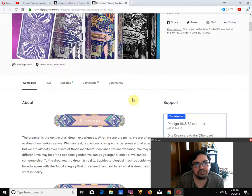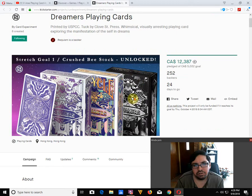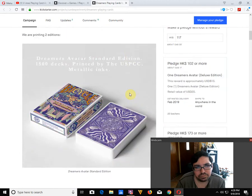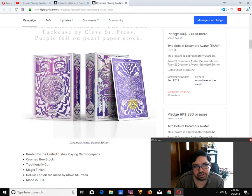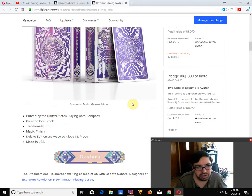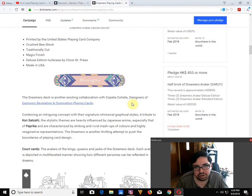This is the follow-up to a previous deck. So you've got this one, a bicycle branded one by USPC with metallic inks, and the deluxe edition, which comes on a tuck case by Clove Street Press with purple foil on pearl paper stock. That sounds pretty nice, but I'll stick with a bicycle branded deck, personally. It's also much cheaper. The additional cut, Magic Finish. Very nicely done. Crush B stock.